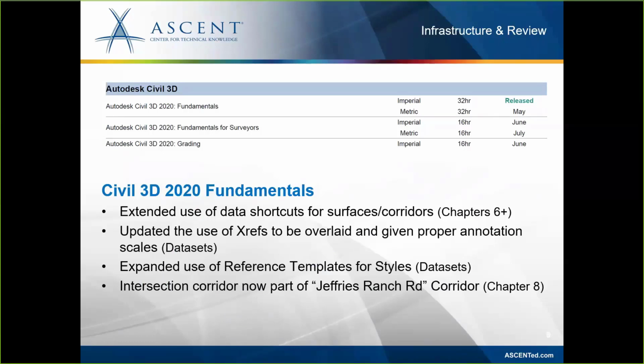So what he's done is he's gone through and updated the use of XREFs to be overlaid and has also given proper annotation scales to the files. He's also expanded the use of reference templates for styles. So those are big changes that are in the data set. And again, those are helping to pave the way, maybe, to a little bit more of a streamlined workflow that will be incorporated to show more real-world workflow.